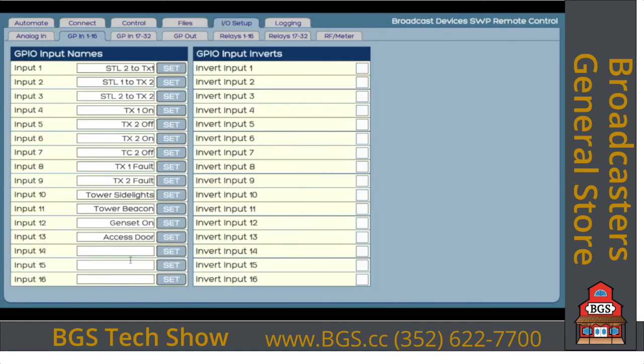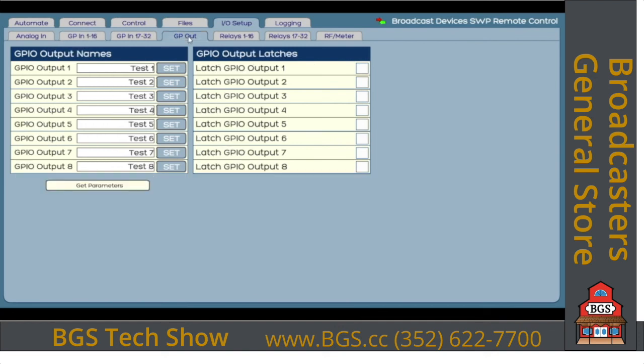General purpose inputs, here you can name them and you can set whether they're invert input or not. What this means is in the default condition, a low going in will light the light, and if you want to set it for a high to light the light, you just do that, and you can do that on a channel by channel basis. Okay, and then on the general purpose outputs, once again, you can name them, and you can set whether they're momentary or latch.